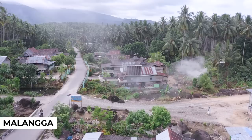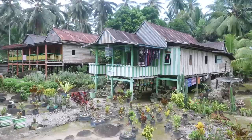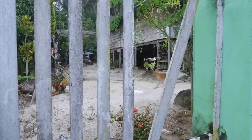So this is Malangga, the village of Malangga. We've driven through the rice paddy plantations, through the coconut plantations. We saw the coconut processing plant, and we're now in among the foothills of the mountains behind. It's quite an overcast day, but before we get Saiful to show us around the main sites, there's just a couple of things I wanted to show you here.